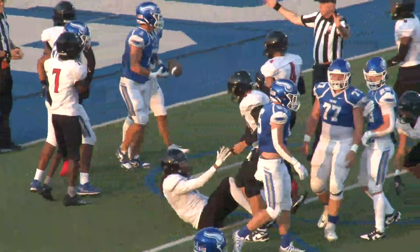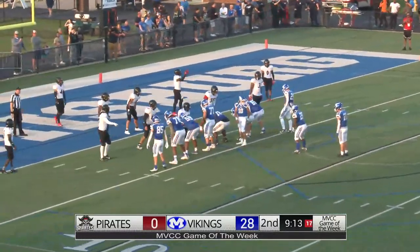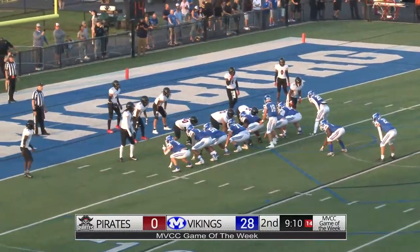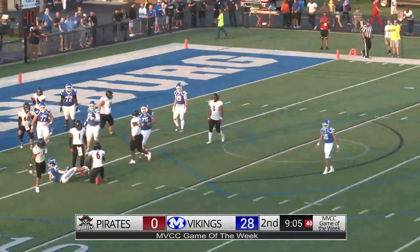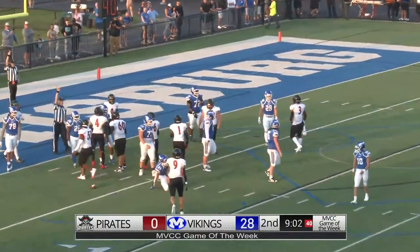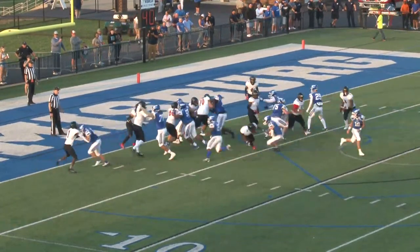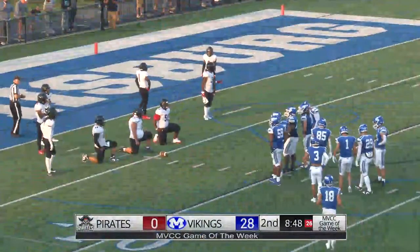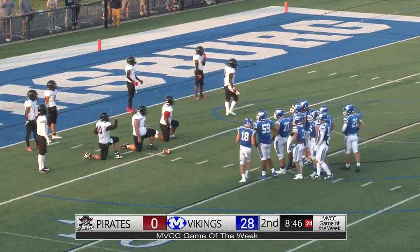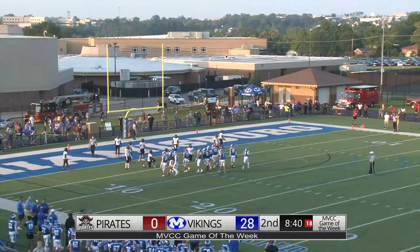First and goal here from the 3. Stickle, or no, Durr gets the carry. And Durr is hit in the backfield by number 6, Devin Bird. See here, Bird comes right through, unblocked. Under 9 minutes left here in the first half. And you can tell these Vikings defensive linemen are gassed. They're on their knees for a majority of the play clock.